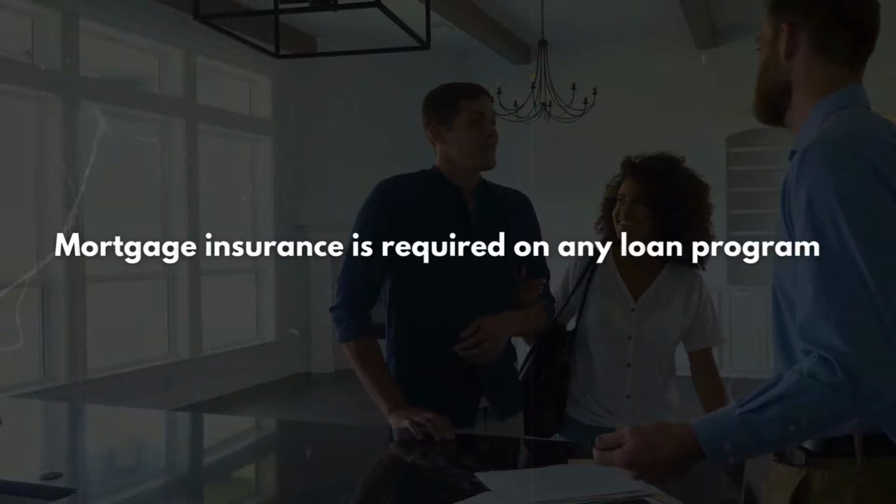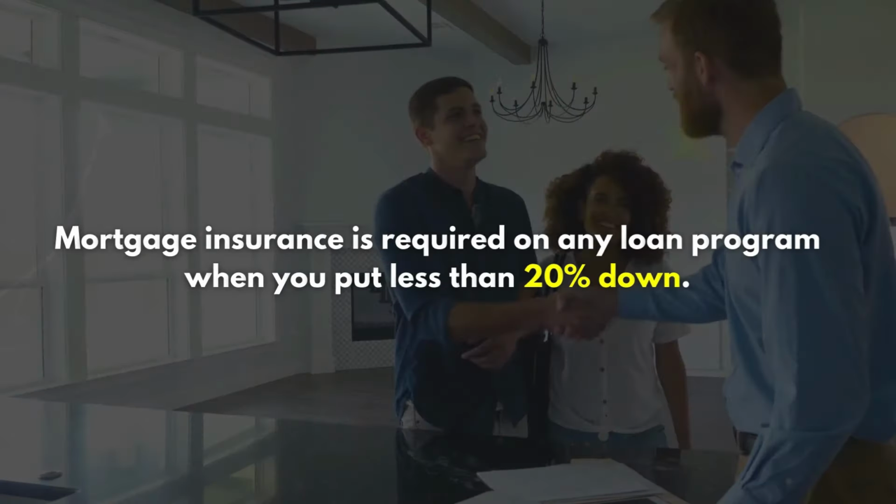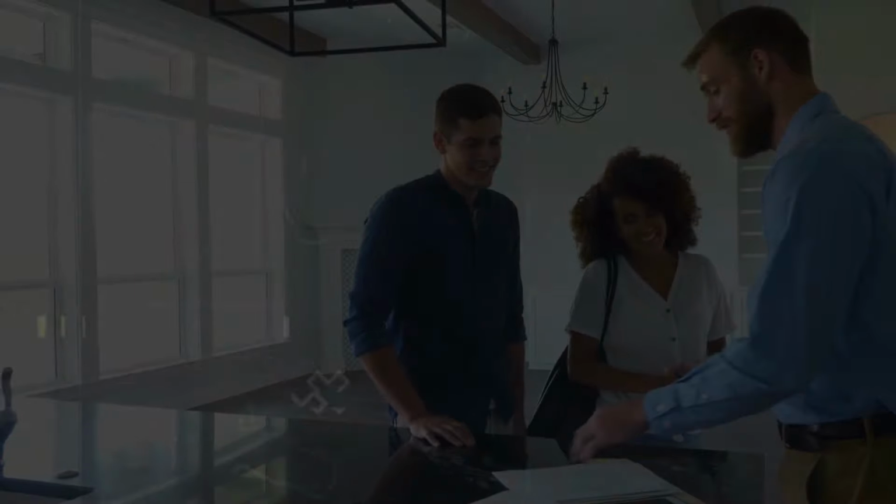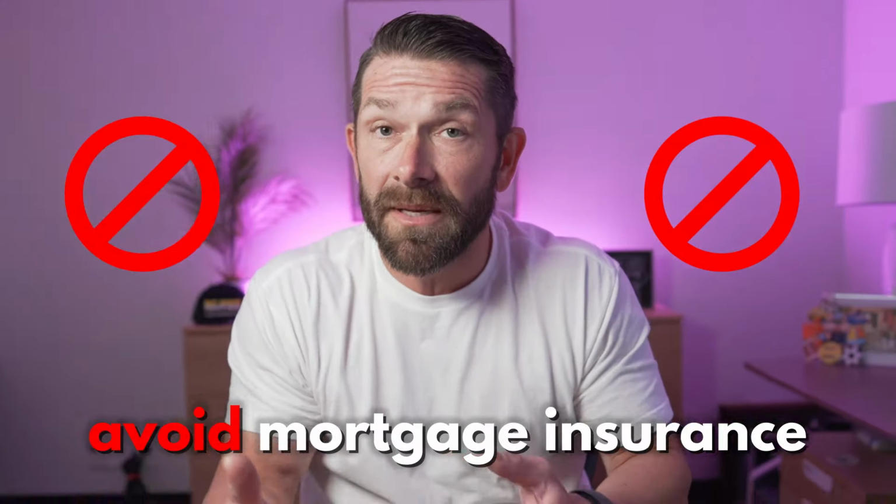Because FHA loans allow you to put a minimal down payment, as little as 3.5% down with a 580 credit score, they will actually allow you to go as low as a 500 credit score and put 10% down. But mortgage insurance is required on any loan program, regardless of whether it's FHA or conventional, when you put less than 20% down.